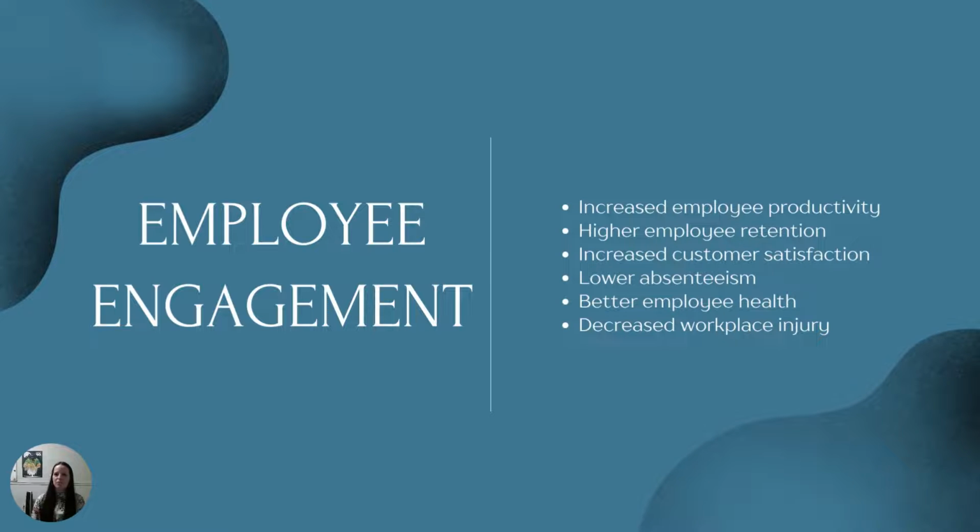So now we're going to talk about employee engagement and some of the benefits an organization is going to see as a result of strong engagement. One is going to be increased employee productivity. Research shows that engaged employees are 17% more productive than their peers. They're more likely to work diligently and expend discretionary effort in their jobs.